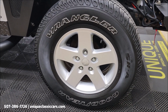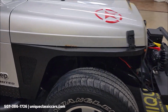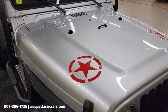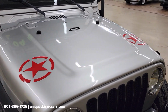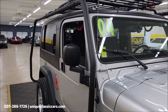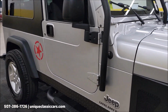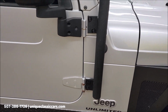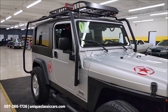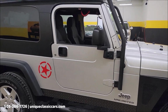Get a good look at those Wrangler radials. A little bit of corrosion on the hood. Paint has a nice shine to it. Some custom decals, which are vinyl. If you wanted to take them off, they'd come off easily. Same with this rack, or kind of the roll cage, I guess, if you will. That would unbolt easily too, if you didn't want it on there or wanted to take it off, either way. Hard top included with this one. A little over $159,000. We'll take a little closer look at the interior here in just a bit.